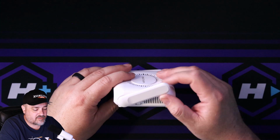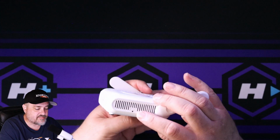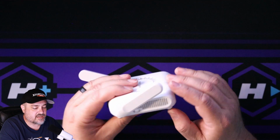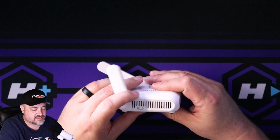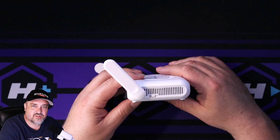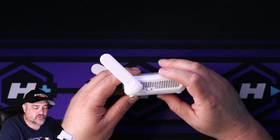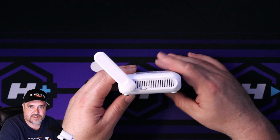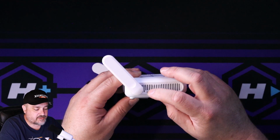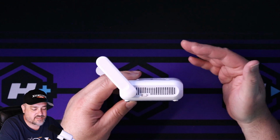On the side here, if we flip up the antennas, we have just a reset button on one side. On this side, we have a slider, and the slider has two options. We will look at what those do in the software. Oftentimes, these are to enable or disable VPN, like the server. It could also enable or disable, let's say, AdGuard. It all depends on what's in the software, what it's going to allow us to do.